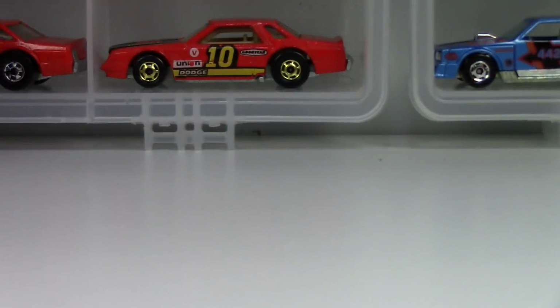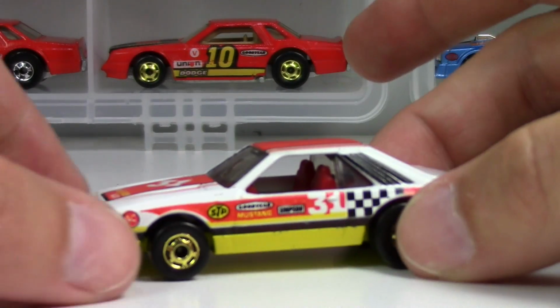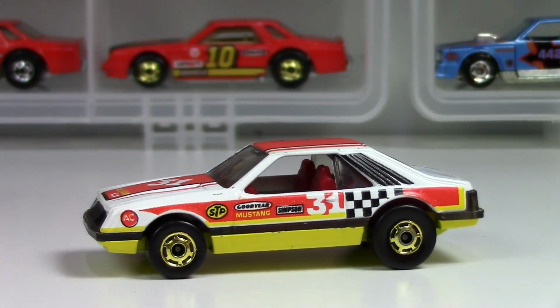Really happy with those. Another one that's kind of not a rare bird, but just not one you see that often, is this Fox Body Mustang.